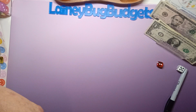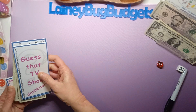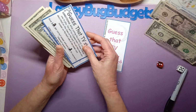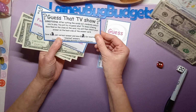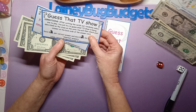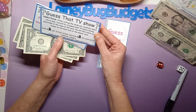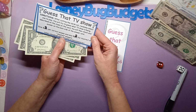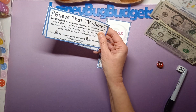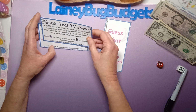Alright, the next one that we're doing is a collab that I'm in with Joe at CBA Mom Saves, and it's Guess That TV Show. So you get your dashboard, you get your little Guess the TV Show, and the directions. After cutting the cards out, randomly select one to play. You will try to guess what TV show is being described in the clues on the card. Then you will check your answer on the back side of the answer card. So we roll in $2 for a correct answer and $2 for incorrect.